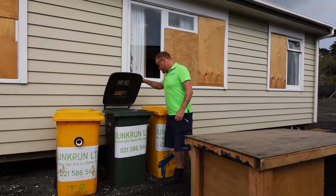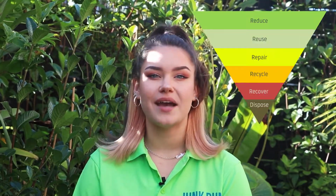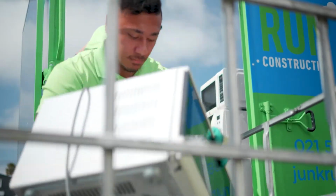Junk Run follows the waste hierarchy to reduce and reuse waste before recycling or considering it for landfill. It's a great visual tool to remind everyone on your site to stop and think about what they are throwing away. Junk Run provides wheelie bins and professional staff for sorting your waste on site, plus education and waste management plans for work sites. Junk Run also works closely with charities and companies like ARA, Habitat for Humanity and Refab Cabins to find construction waste a new home. They use the waste hierarchy to prioritize reuse before recycling. They have many community groups and local charities that they work with to ensure as much as possible gets redistributed.